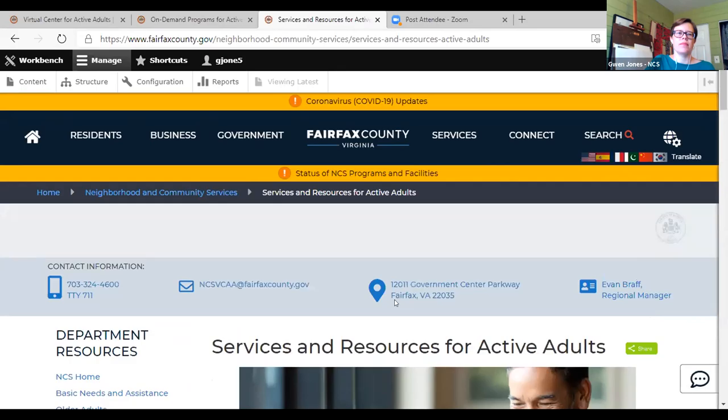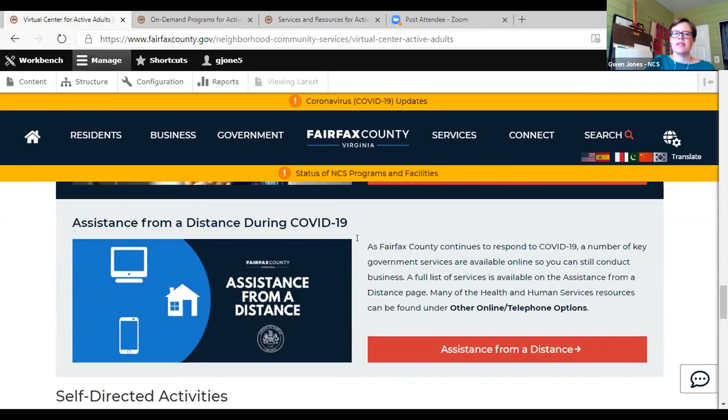And if you continue to scroll, we have assistance from a distance. This is a Fairfax County-wide service where anything and everything that you can access remotely from the county is all in this one spot. Whether or not this goes away after COVID, it may prove to be such a useful thing that it sticks around. It's hard to tell at this point.